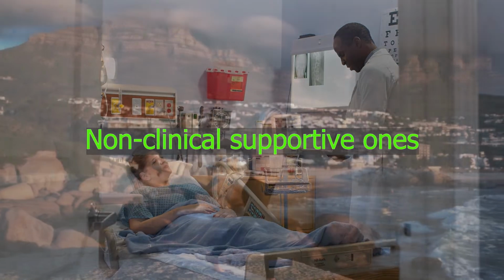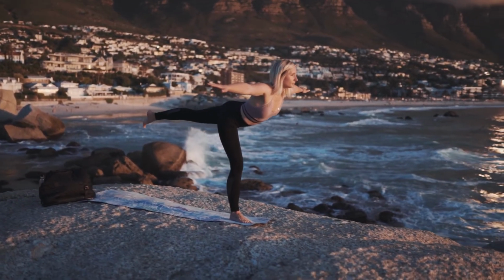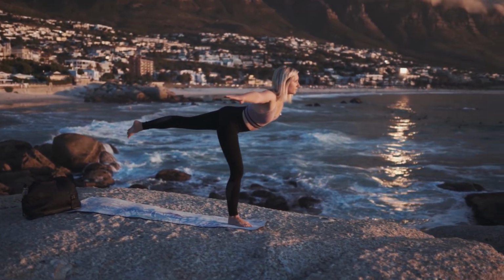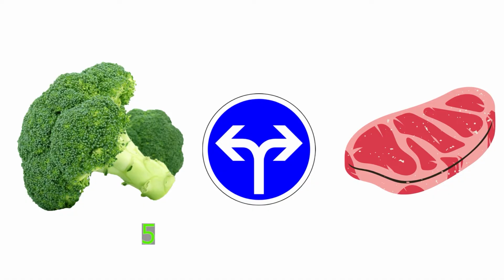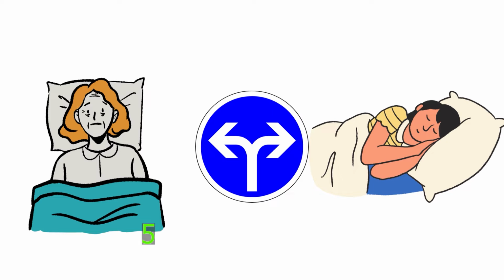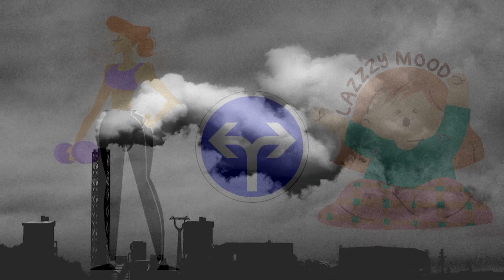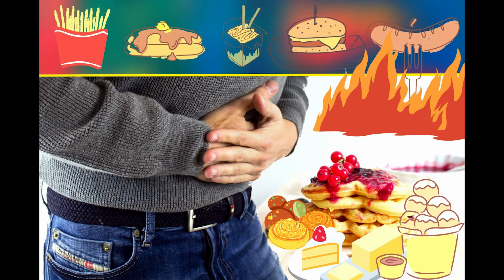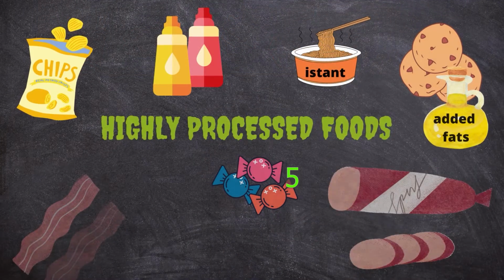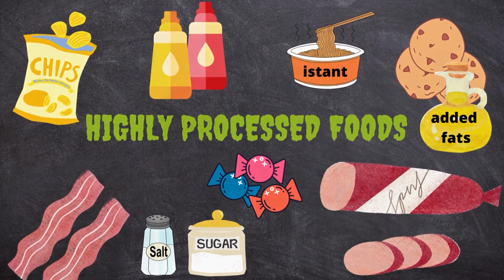Non-clinical supportive ones. The integrative method of improving prognosis and increasing life expectancy and well-being includes adopting a healthy lifestyle. The aggression and rate of growth of cancer is strongly influenced by the food you eat, the quality and quantity of sleep, the ability to manage psychological stress, lack of adequate physical activity, and exposure to agents such as smog, smoking, and drinking alcohol. Diets containing trans fats, cholesterol, pro-inflammatory agents, heavily processed and non-whole foods, and a high amount of saturated fat reduce life expectancy in patients with established disease.